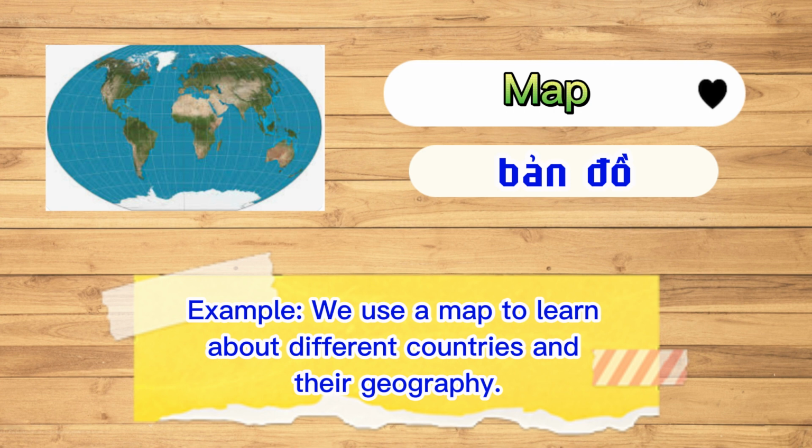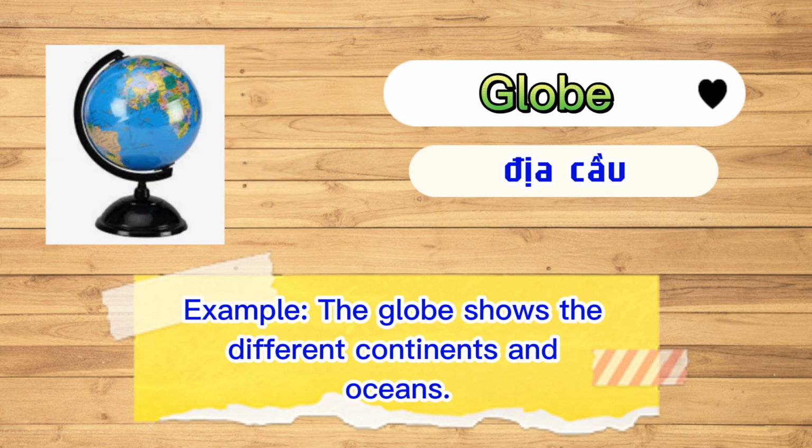Map. We use a map to learn about different countries and their geography. Globe. The globe shows the different continents and oceans.